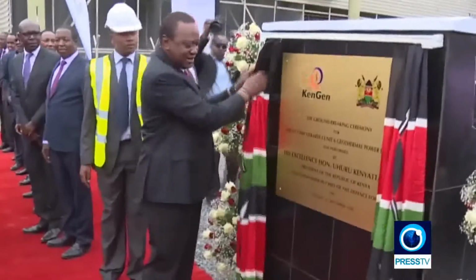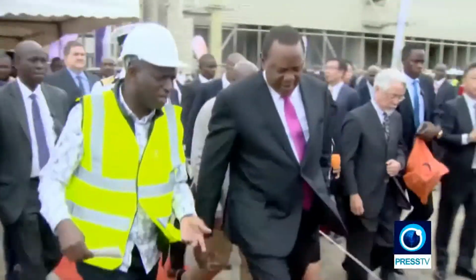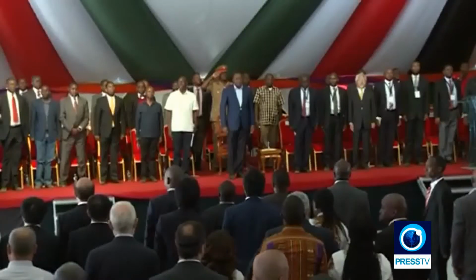Kenyan President Uhuru Kenyatta has been at the forefront of his country's quest for clean and renewable energy. At a groundbreaking ceremony for the Olkaria 5 geothermal power development project built by 2 Japanese firms and 1 Kenyan, Kenyatta voiced support for public-private sector partnership in such projects.